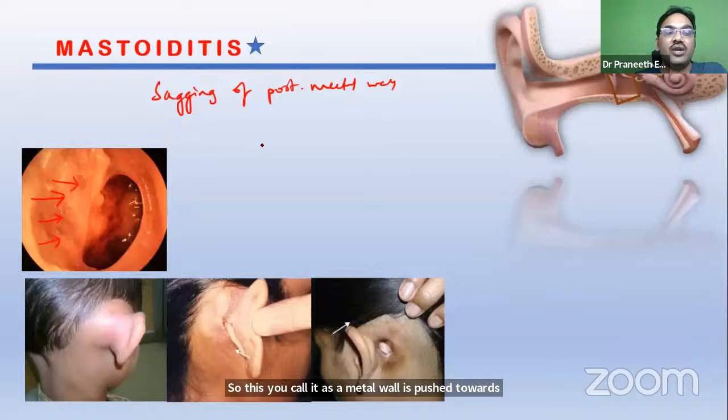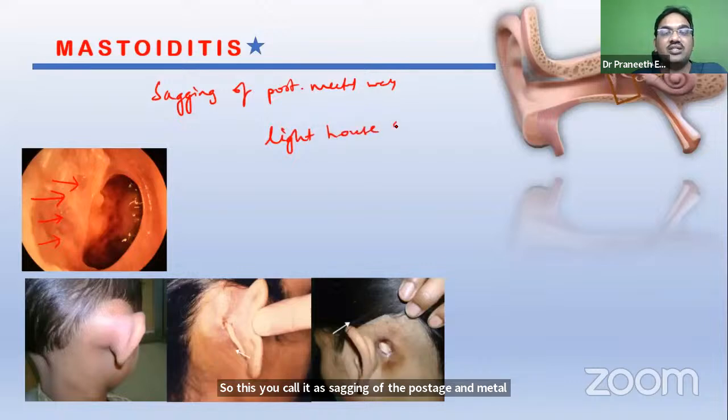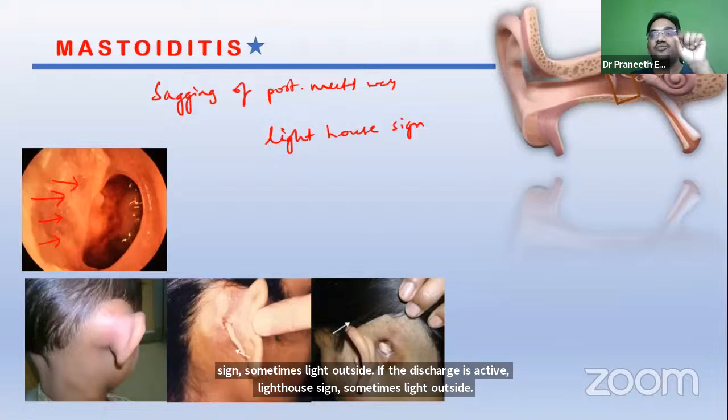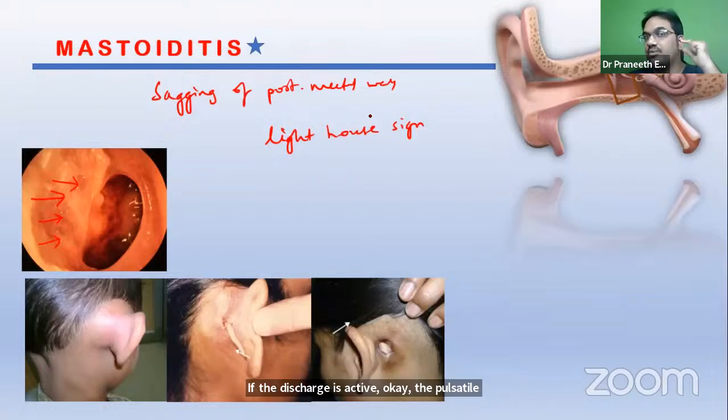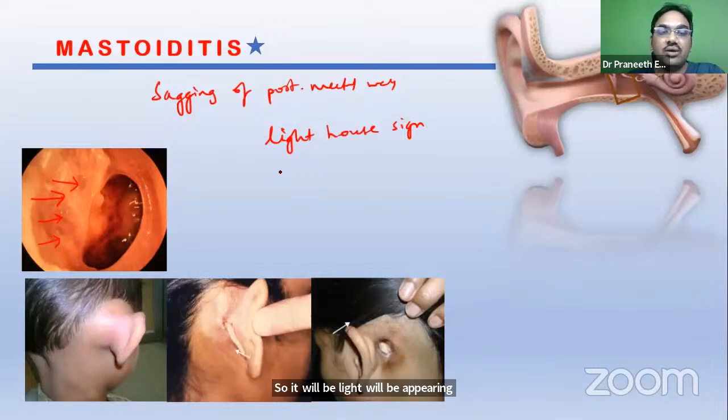And here you can also see a lighthouse sign sometimes. If the discharge is active, the pulsatile discharge will be flashing in front of you when you are seeing inside the tympanic membrane. The light will be appearing and going off, appearing and going off. So that is called the lighthouse sign.